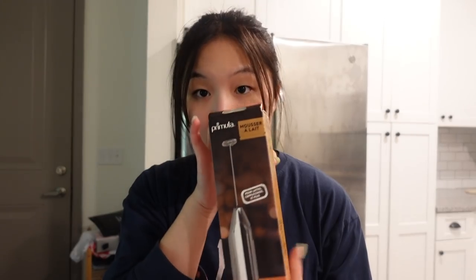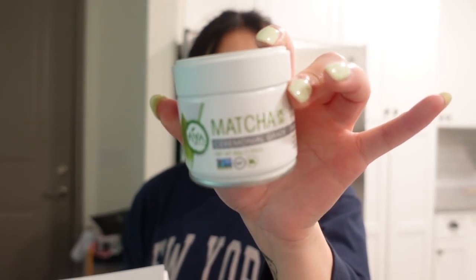So I just got home. I just came back from the grocery store and I bought a bunch of things. I got a bullet. I got a blender. I got a milk frother. I used to have these things, but I think they got lost in the sauce when I was moving. I have like two different types of matcha. I got this kind, which is this matcha ceremonial grade. Looks like this. I thought it looked pretty fancy. So I was like, oh, if it looks fancy, then it must be good.